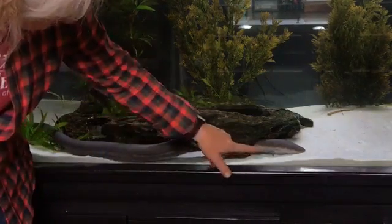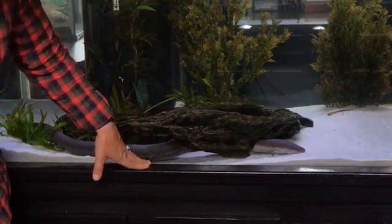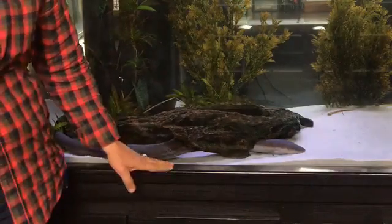You see his little ear flap right there. He does have little ears. That's for sensing vibrations through the water.